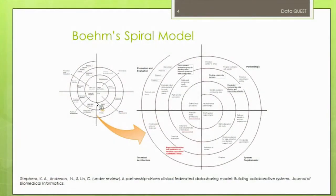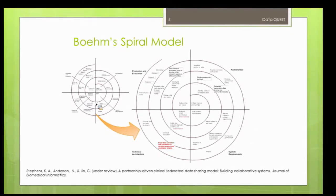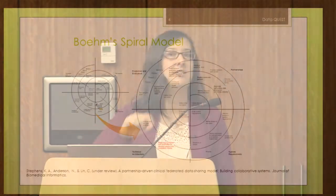This was not meant for you to be able to read the intricacies of it, but for those of you who are familiar with software development, Boehm did this spiral model of development many years ago that was really useful for our team. Nick Anderson and I applied this in both of our data sharing development efforts to iterate across 4 different dimensions. It starts with building partnerships and collaborations in that top right quadrant, then moves down towards defining system requirements that then drove the technical architecture in that bottom left quadrant, and then moves up to promotion and evaluation. And we have been cycling through this iteration for the last, Laura May's here, at least since I've been here in 2008, so for quite a few years.